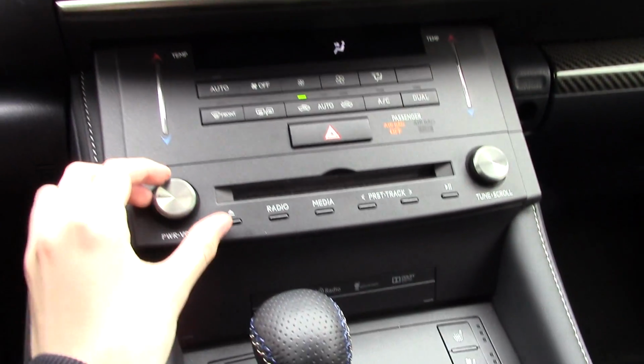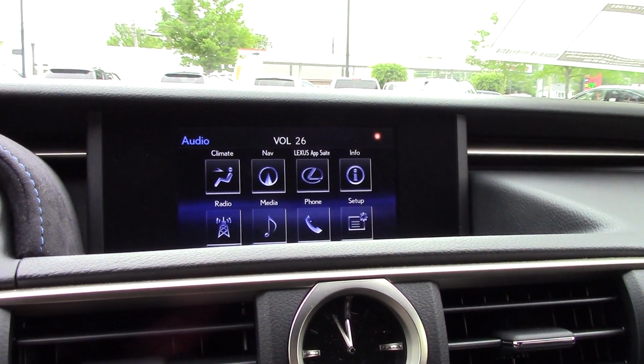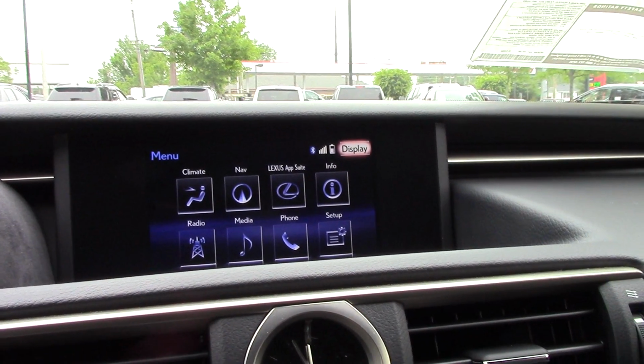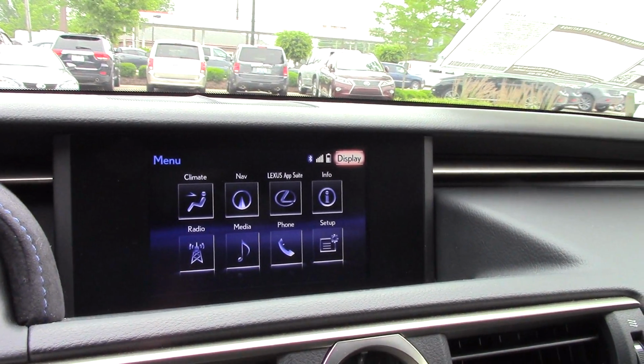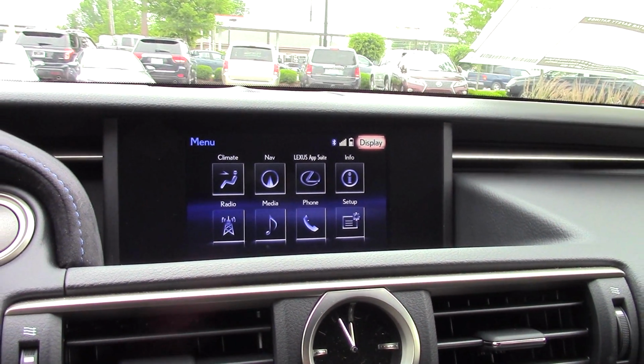Standard on the RCF is a 10-speaker premium audio system with 256 watts. A 17-speaker 835-watt Mark Levinson surround sound system is also available.